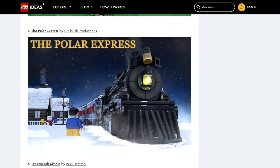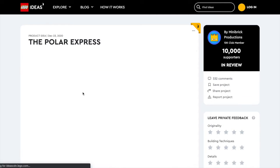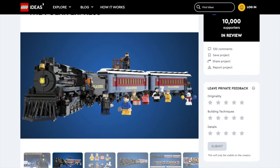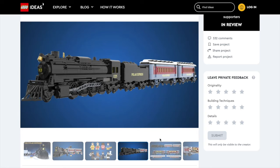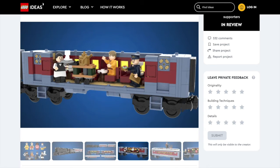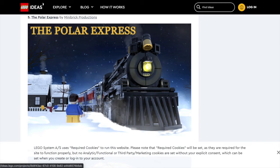So next up, we've got the Polar Express by Mini Brick Productions. Now, I don't know how I feel about this set, because here, let me show it to you. If we go to the Polar Express and you look at the train, I mean, it's a big train, but it's a train. I don't know what's going to make it unique. I mean, the figures will make it unique, but that's it. It's just a train. So if LEGO were to release this as a Christmas set, sure, but I don't think I'm that interested in it. It seems pretty bland. I'm not that interested in a train set, but there might be people out there that enjoy it, so if you like it, then that's cool. So, let's go back and look.